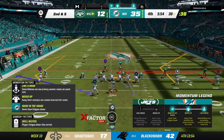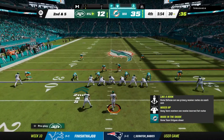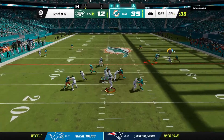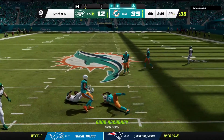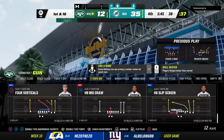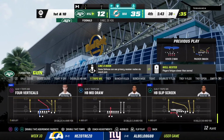Ball on the 30. They'll come up with a 2nd and 5. Looking to throw. McMillan. And he will find his man on the end route. Complete. 9 yards to pick up there, and it's a first down.